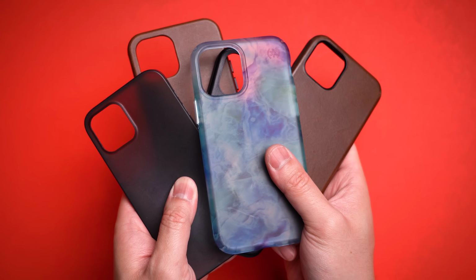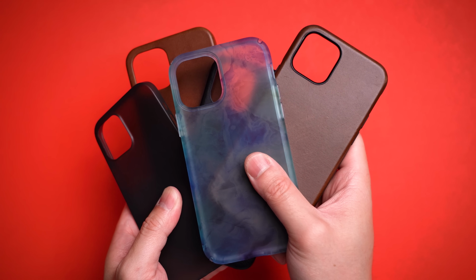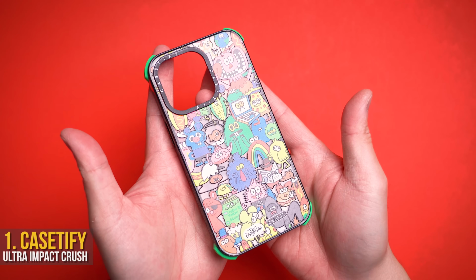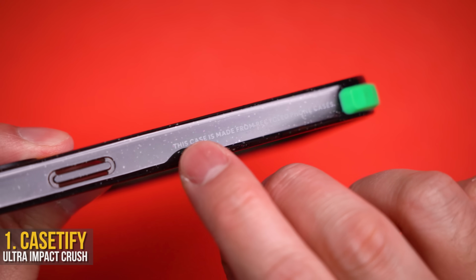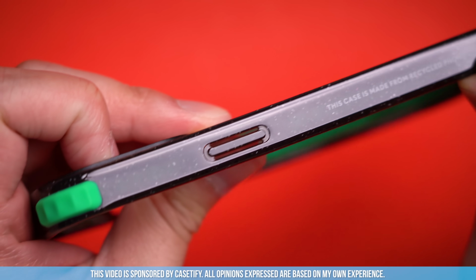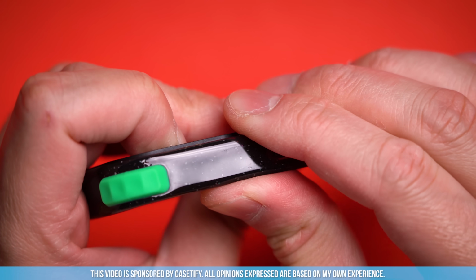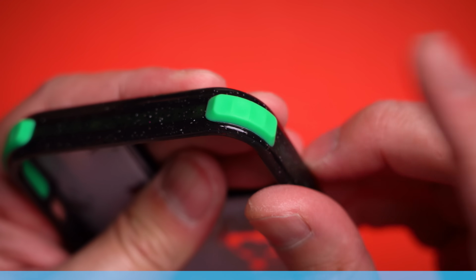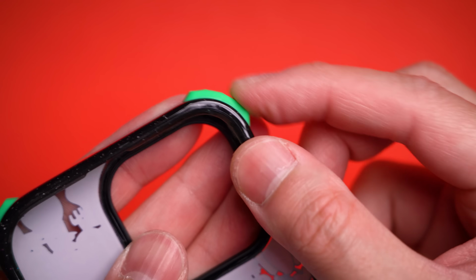Do you have a bunch of old iPhone cases that you don't know what to do with? Well, boy, do I have a deal for you, because Casetify will actually take them off your hands and make this. Their new Crush Series impact cases. They'll actually recycle your old cases, which you can visually see in the speckle design, as they're made up of 65% recycled and plant-based material. That means they reduce their carbon footprint by 20% in the process.